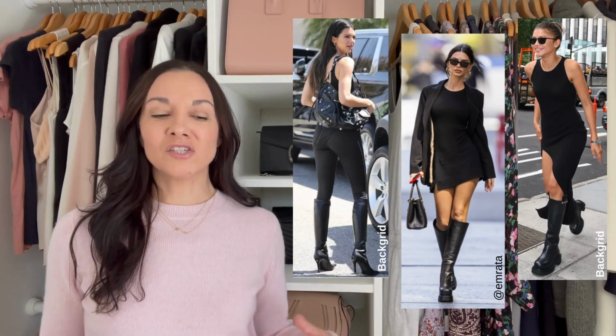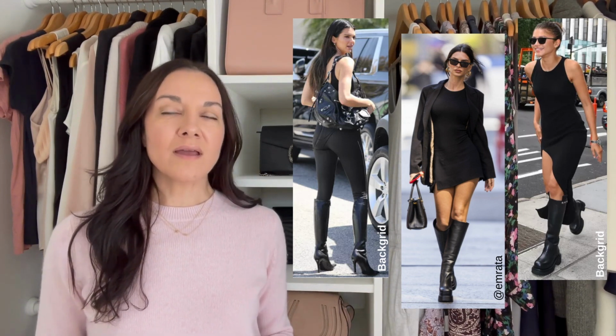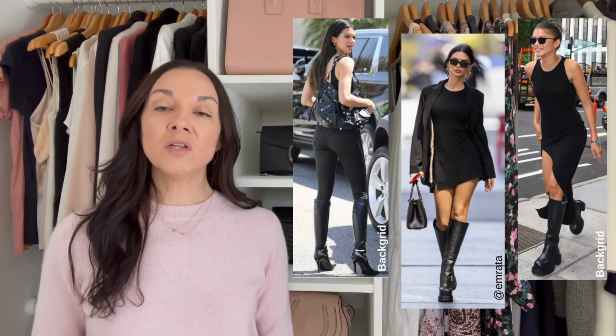The next trend is another one that I feel like right around this time of year, every year, especially if you're on the East Coast, which I'm from, you will see a lot. But this year they're calling it a trend, and it's head to toe black. Now, I love head to toe black. I personally feel that black monochromatic look, as long as it's done right with classic pieces, can really elevate a look.